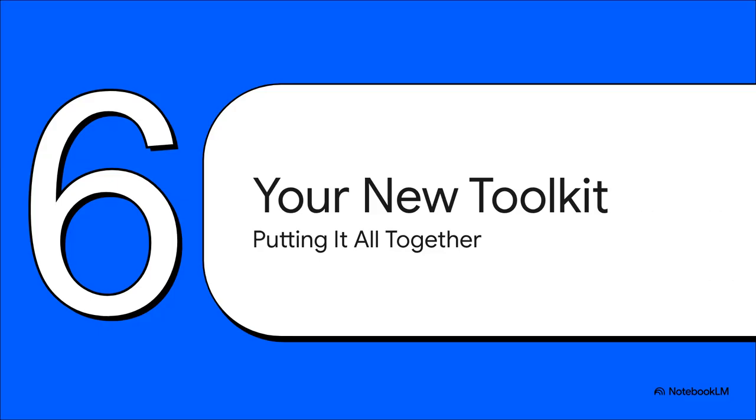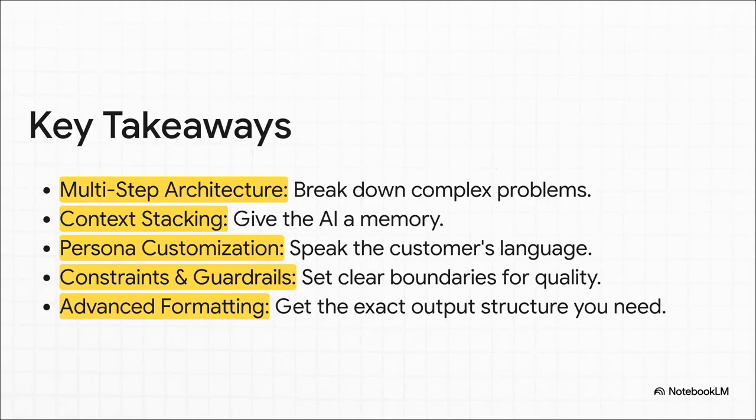So let's take a breath and recap. We've just run through a really powerful toolkit of intermediate prompting techniques, and these can totally change the way you work with AI. Let's lock in these key takeaways. 1. Multi-step architecture. That's how you tackle the really tough problems. 2. Context stacking. You're giving the AI a memory, a case file.